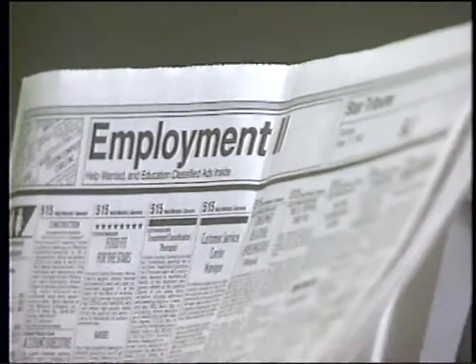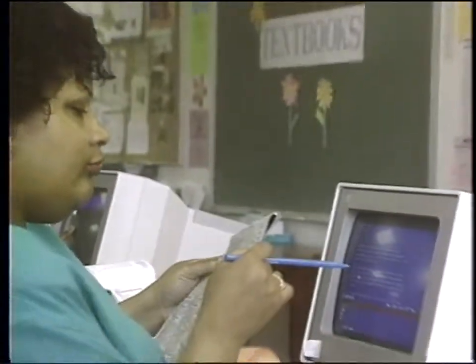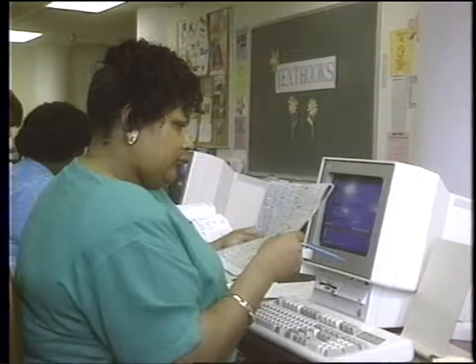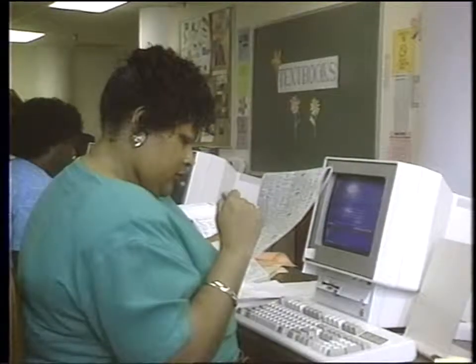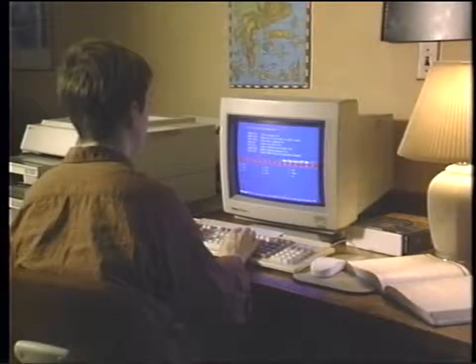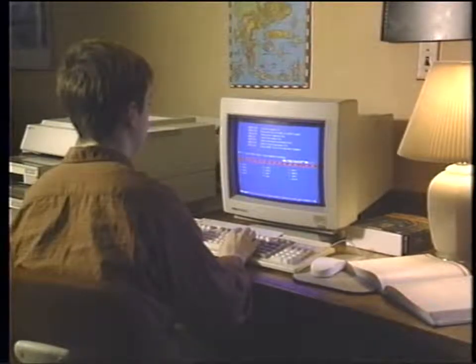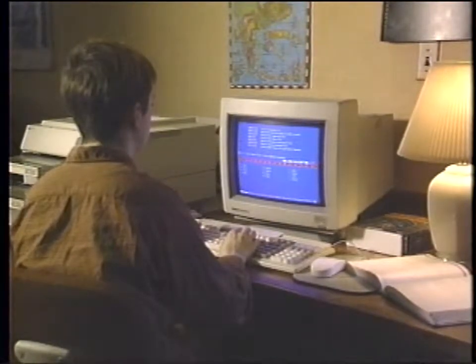If you're looking for a job, a glance at the employment ads will show you that a working knowledge of computers is essential for getting many interesting, well-paying jobs. Estimates are that in less than 10 years, 2 out of 3 jobs will involve working with computers. If you're a student, using word processing software will make writing reports faster. Automatic spelling and grammar checkers will make your reports more accurate.